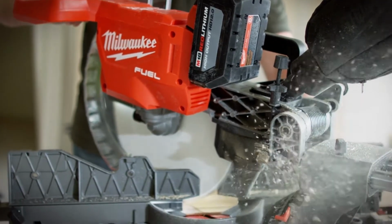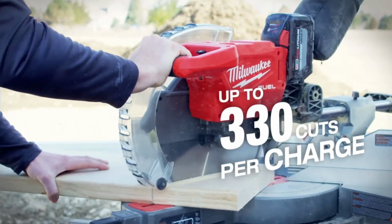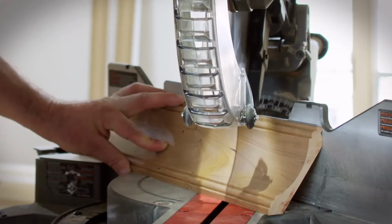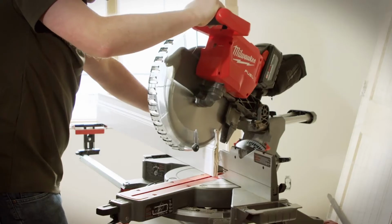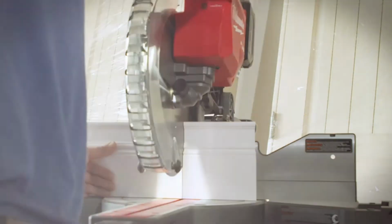And for that to be able to last me 2 days of doing finished carpentry and making precise cuts with it, it's shocking to me, to say the least. Put it through its paces just to see where the limit was, and we couldn't get the saw to stop.